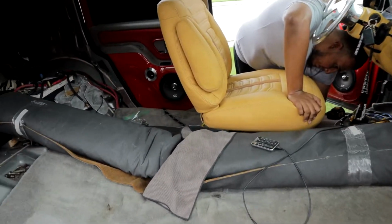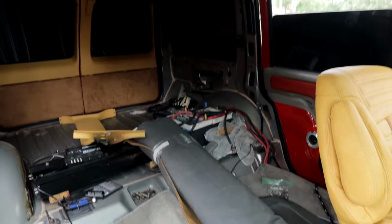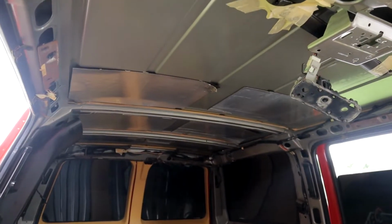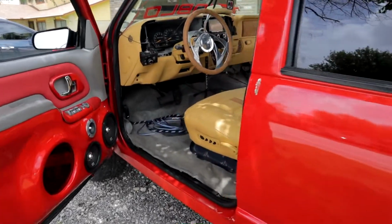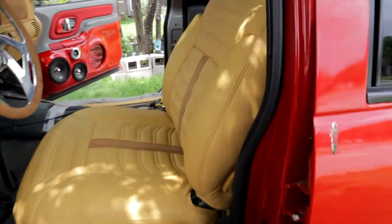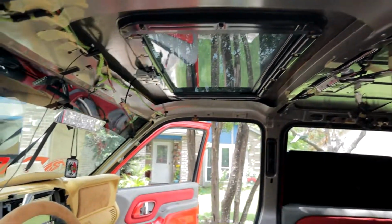We still gotta change out the carpet, guys. Like I said, we're just waiting on the wire. That's actually the carpet in the middle. Look at the headliner. There's nothing there right now. Alright guys, so we got one seat in right there for now, and then we're gonna go pick it up already. He just texted me that it's ready, so let's go ahead and roll that way.